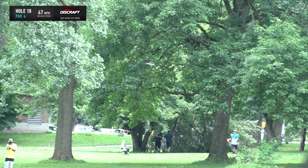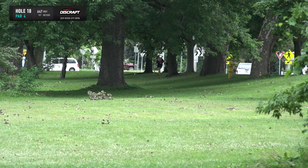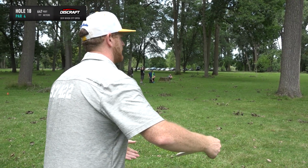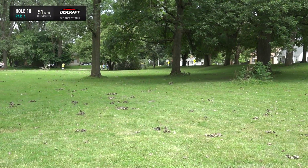Kyle? Good rip here. Cloudbreaker, and if you notice, there's a tree down on the basket, about 5 feet behind it. Really? Yeah, the storm was no joke last night. Wild.